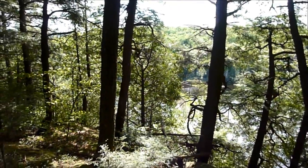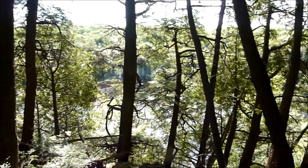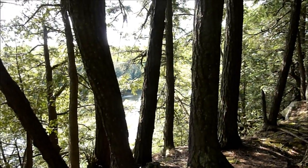If you've got the energy, hopefully you do, to make the climb up to what's called Lookout in Algonquin Park, this is the view that you're going to get. I don't know if the camera does it justice. There's quite a few trees, but the view just past that is quite spectacular.